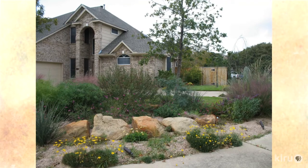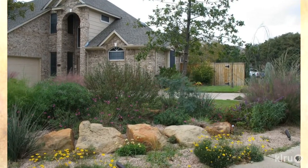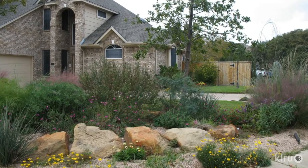It's very cute. Well, scale is real important, and you can have big impact in a small space. It doesn't have to be a grand villa. Absolutely. It's a lot less maintenance, too.